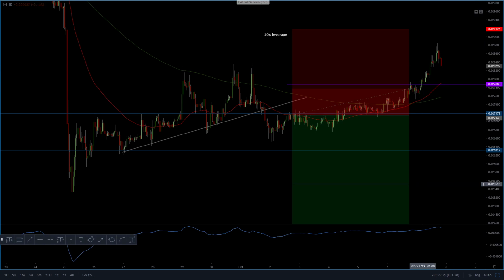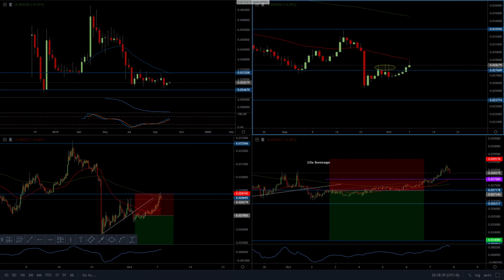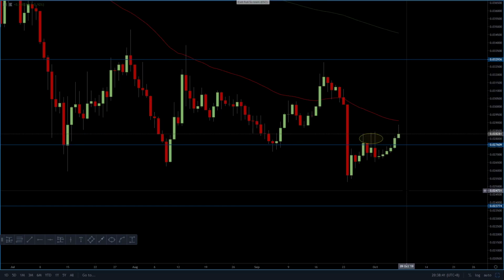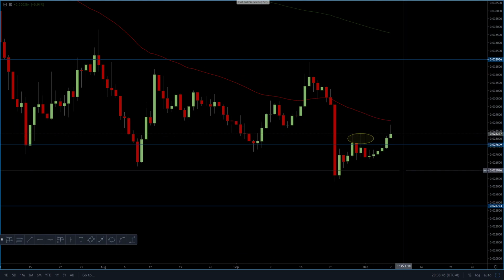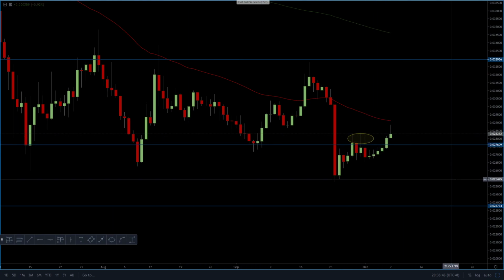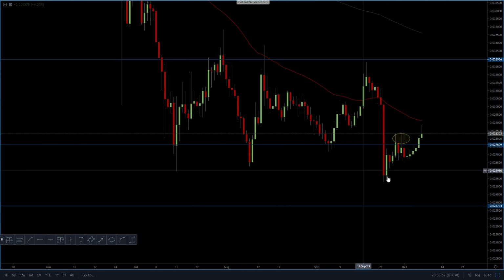As for future trades, anything coming up, let's just switch back to the daily. It's kind of no man's land now. We could quite easily just reject this level here and drop back below, or hold this support now, break and retest and head higher. At the moment it's a bit of a choppy range. I just need a bit more clear direction before anything comes to Bitcoin Cash as far as trades go.